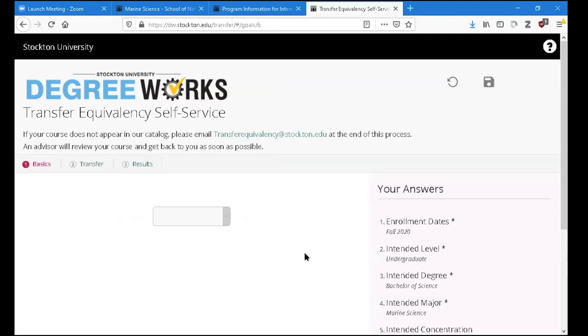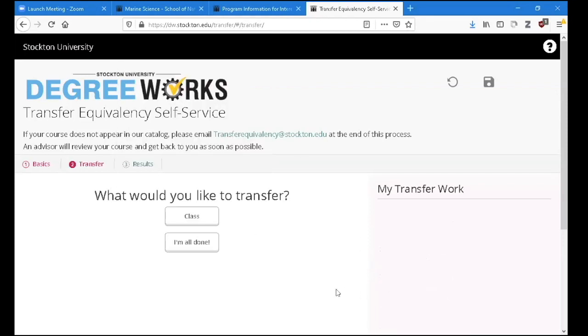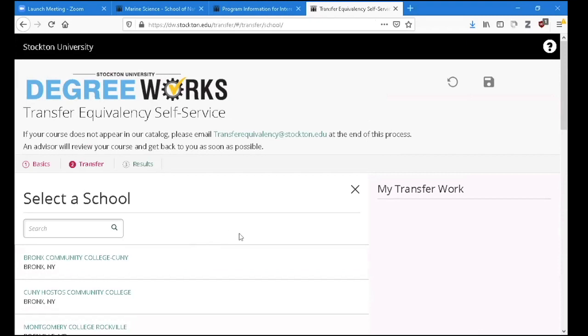And so the next step here is where you would see what courses might be able to transfer in. And this, once again, would be dependent on your previous information. And so you could certainly start to transfer in different classes. Here you can search through any institution that you're interested in transferring credits in from, and see how that goes.